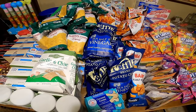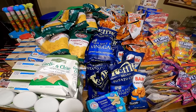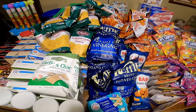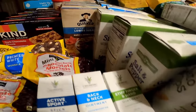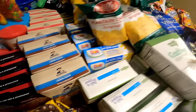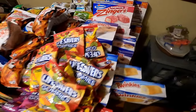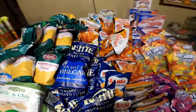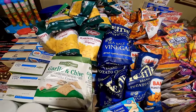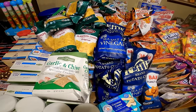All right, and here we have it, our massive haul. We have got an absolutely amazing Dollar General score here. All of our chips we got here, all of our snack bars, oatmeal, chips, candies, Twinkies, cakes, just a massive, huge score. And as you know, we will be taking a lot of this stuff here and donating it because it's what we do.